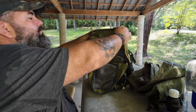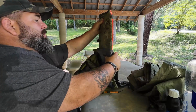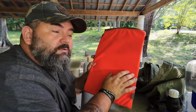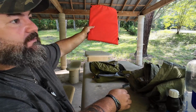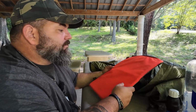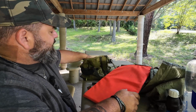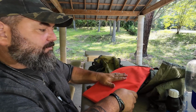Next up in here, I always carry my Tough Possum sit pad for a couple reasons, honestly. My Tough Possum sit pad is a good signal panel. So if I had to, I could throw this up on the edge of the trail. I could wave it and get some help or something like that if I needed to. The other nice thing about this is it makes my pack more rigid. This pack doesn't have any rigidity without this in there. So it makes the pack more comfortable.